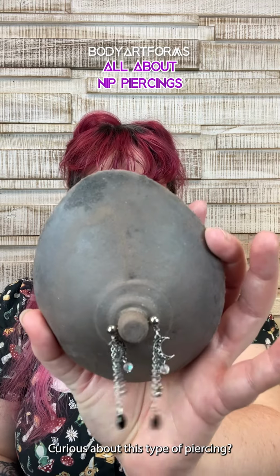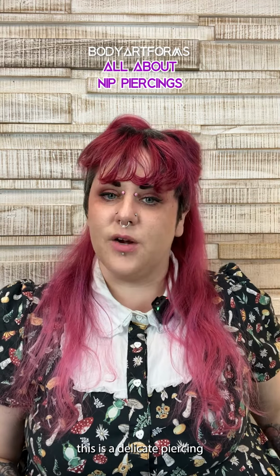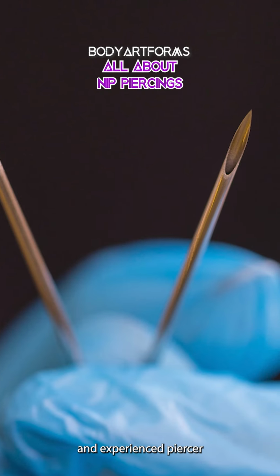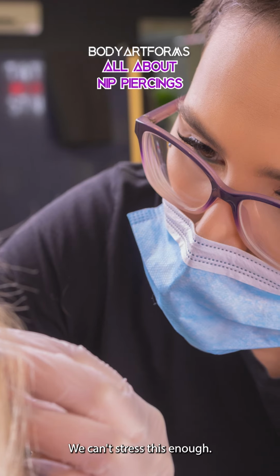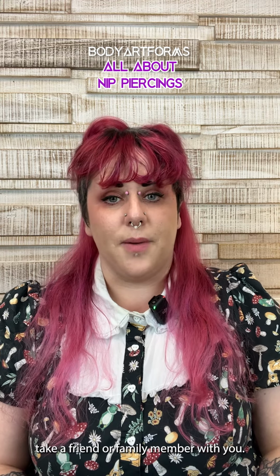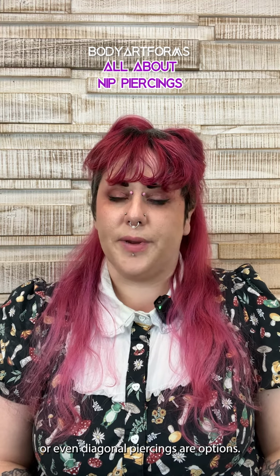Curious about this type of piercing? Let's talk about it. First and foremost, this is a delicate piercing with a long healing process, so do your research and find a reputable and experienced piercer who you feel comfortable with. We can't stress this enough, and if you feel like you need extra support, take a friend or family member with you.